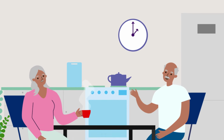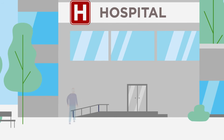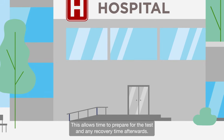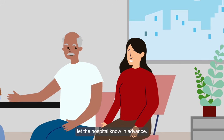Your stomach needs to be empty for the test, so don't eat or drink for 6 hours beforehand. An endoscopy takes around 15 minutes, but expect to be in the hospital for several hours. This allows time to prepare for the test and any recovery time afterwards. If you need an interpreter at your appointment, let the hospital know in advance.